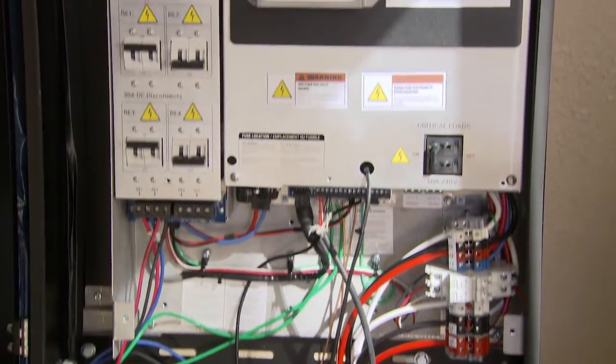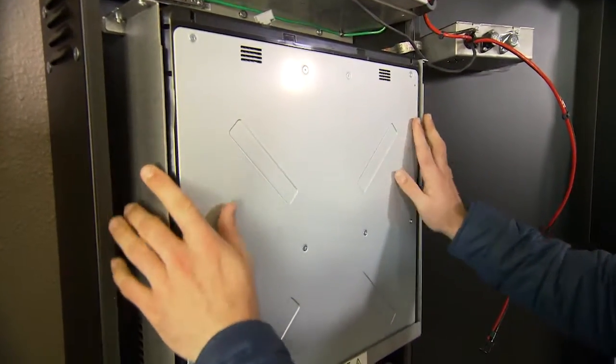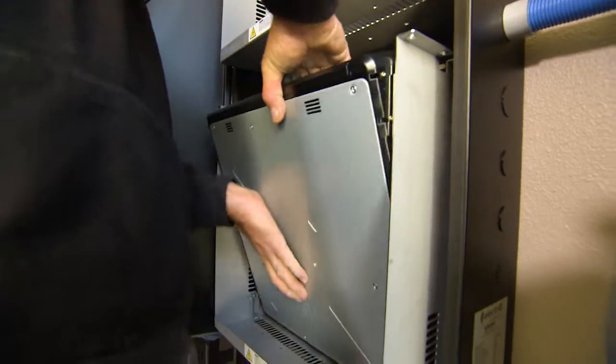Peak times are where PG&E can charge a lot more per kilowatt, and we don't want to buy their power at the peak times. So we want our batteries to feed ourselves back and not pay for that cost.